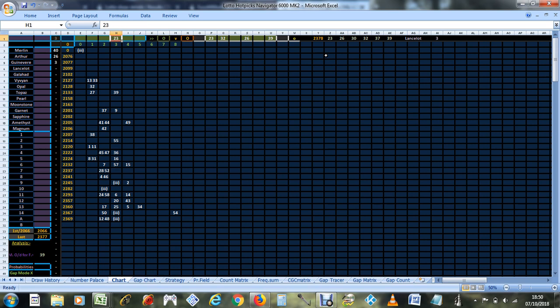So I could have had 39 with 23 as a 2 number up pick as well, and if I'd have done that, that would have been a nice little win. And you can see also 26, one of the most overdue with 23. And 40 is good with 23 at the moment, but it wasn't one of the numbers drawn in the last draw.